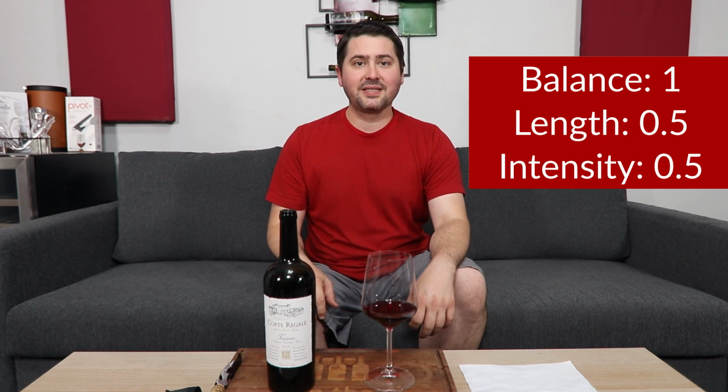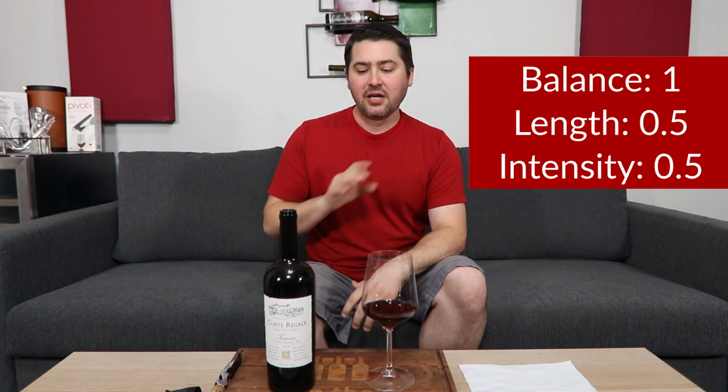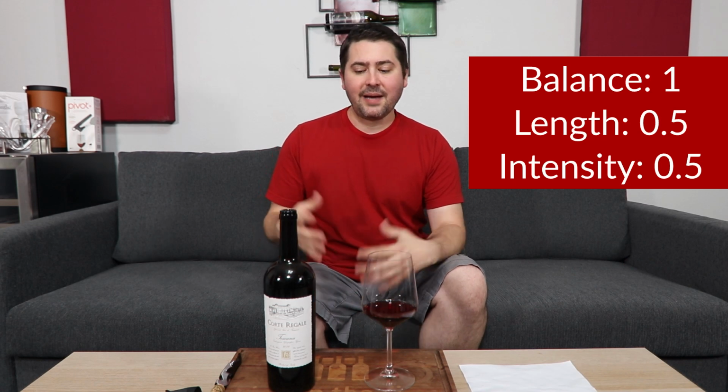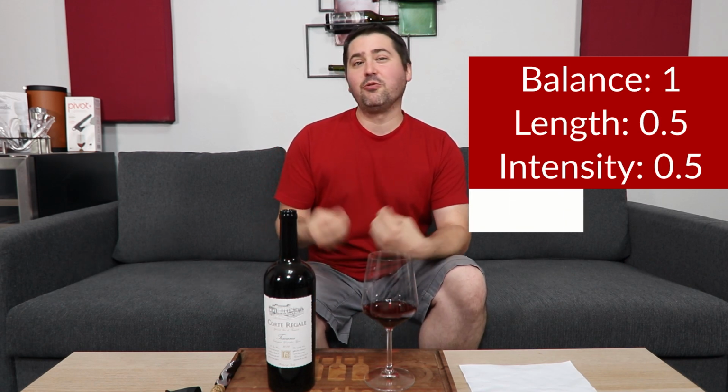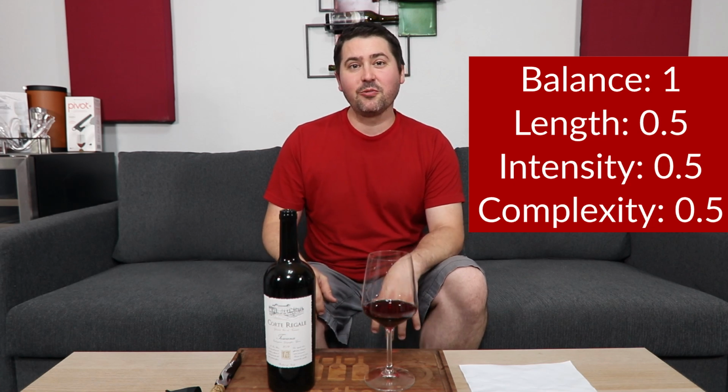And in terms of complexity, it has a pretty good range of primary, a little bit of secondary, no tertiary whatsoever. I would actually hope to get a little bit more of an herbal note, a little bit more of that black pepper. The secondary kind of hides a little bit. So I'm going to give this only half a point for complexity. So in the end, you're a good wine.